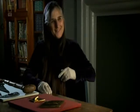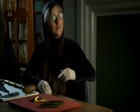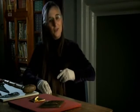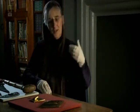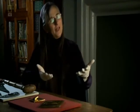Why do you think people would trust them? I think people would trust them because they believed fundamentally that these people did have the power to affect their lives, to heal illnesses, to call down assistance from the other world. We can certainly say from looking at their graves that these people did exist.